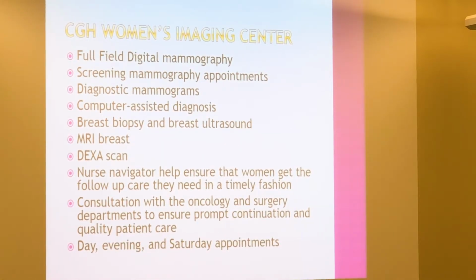So again, briefly, at CGH we do offer digital mammography. As of next year, we will be offering 3D mammography as well. And the workup does include diagnostic mammography if the patient gets called back, as well as the ultrasound and MRI, including biopsies with all these modalities.